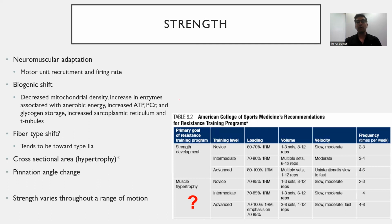So because of that, we begin to decrease mitochondrial density, we begin to increase the ATP-PCR stores and increase glycogen storage so that we have more capacity to produce ATP via the anaerobic mechanisms, as well as you have somewhat of a fiber type shift.